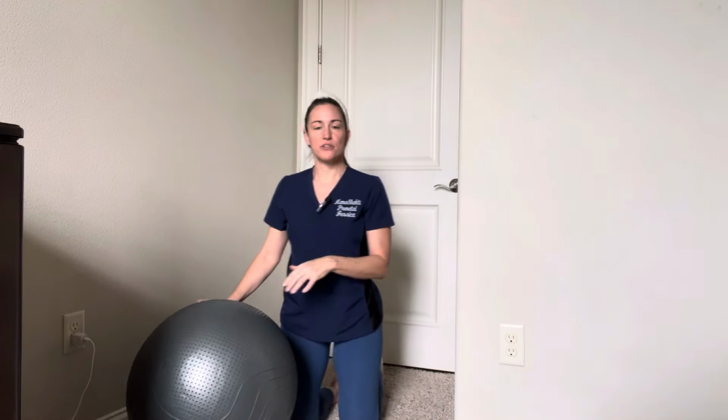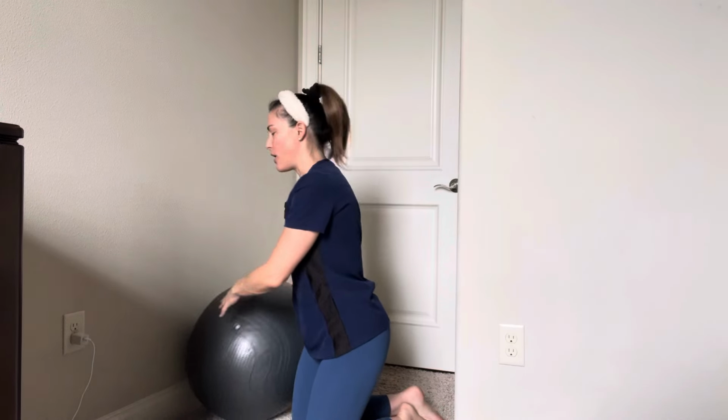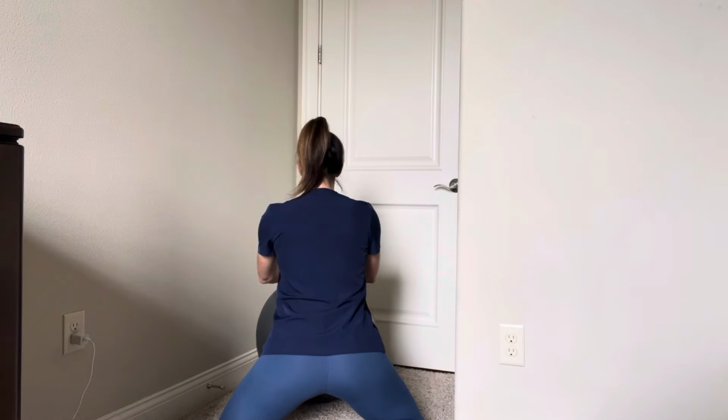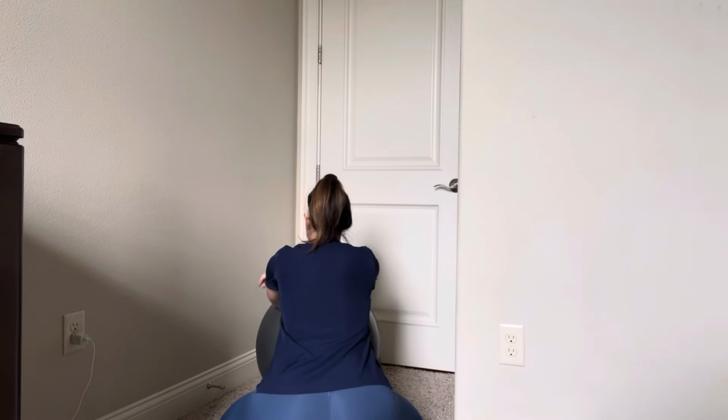Very nice. All right. Now our last stretch is going to be a supported child's pose on the ball. So I'm going to show you this from behind. I'm going to give my weight to the ball. I'm going to lean over the ball. Big toes come together, knees come nice and wide, and we sit the hips back as close to the heels as we can, and we lean over the ball, giving your upper body weight to the support of the ball.